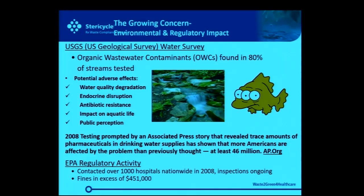So this all started, like I said, in 1976 with the RCRA Act, but they started enforcing this at hospitals early in the 2000s, because there was a U.S. Geological Survey done, and they found in 80% of the streams that they tested all of these adverse effects from drugs that had been flushed down the toilet or poured down the drain. Some of those things were antibiotic resistance in the fish. There were male fish species that had turned to female. There were all kinds of things going on. So they said, well, if that's happening to fish, then we don't want that to happen to people. So then the media got a hold of it and it kind of exploded. And the next thing you know, hospitals were under the microscope.